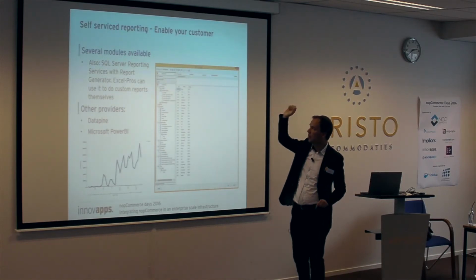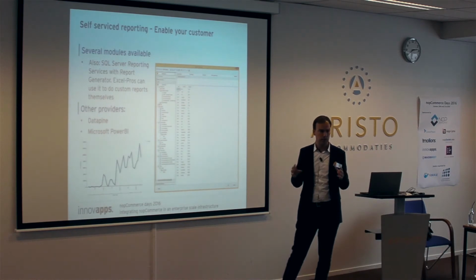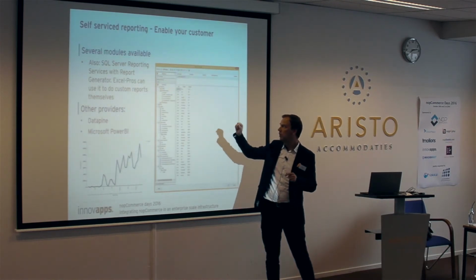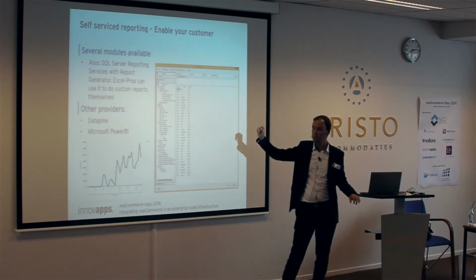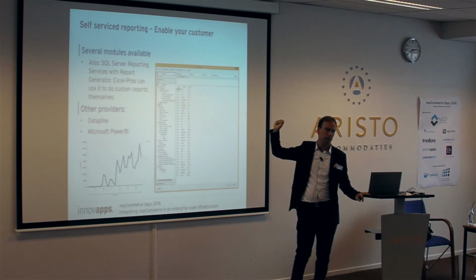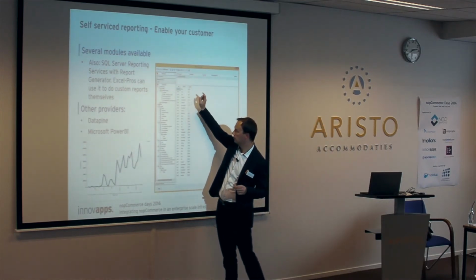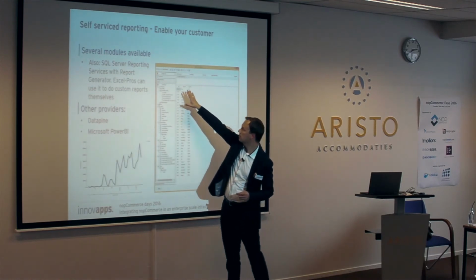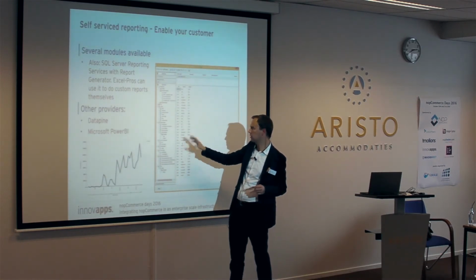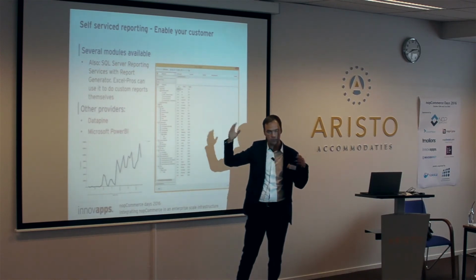Self-service reporting, enable your customers. There are several modules in the nopCommerce market available. Also flexible ones, but with those right now, at the moment at least, you have to dig really deep into the database. We use SQL Server Reporting Services with a report generator, which is a great tool. People who are familiar with Excel Pros, they can use it to do custom reports by themselves. All you have to do, you have to define the data, and then they can just click in, drag and drop. For example, again, this is not a nice resolution here, but you have the customers, you have the items, you have the orders, and so on, and you just can aggregate it by pulling it over. You can export that to Excel, do your diagram, your charts, and whatever you like.